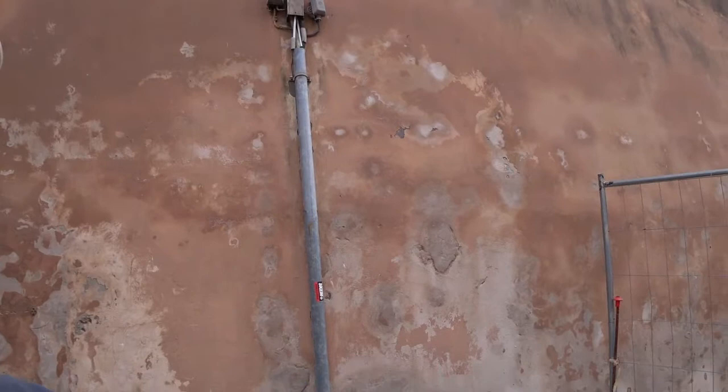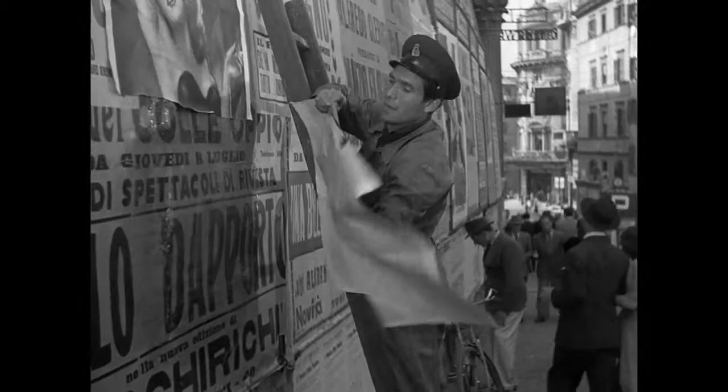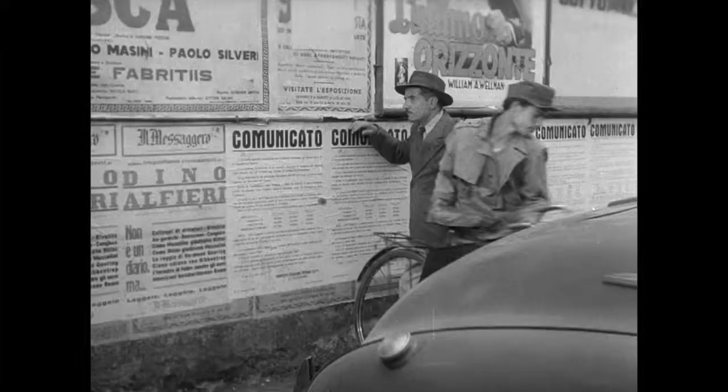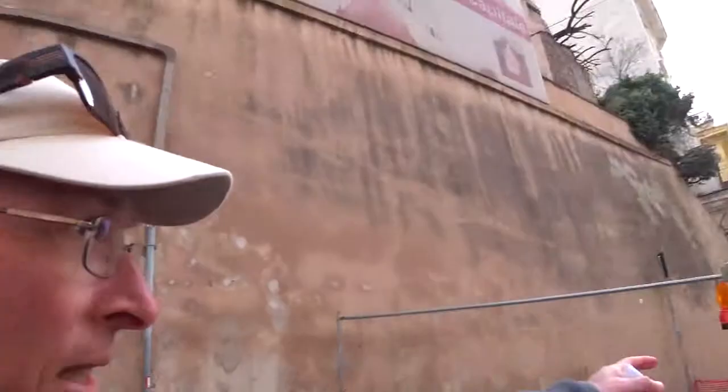This is where they filmed the scene where Antonio, basically on his first day of the job, is putting up movie posters on this wall right here. His bicycle, which is the foundation of his livelihood, is leaned up against the wall right there. And that young fellow wearing the German cap grabs it and runs off with it. Antonio's bike is stolen.